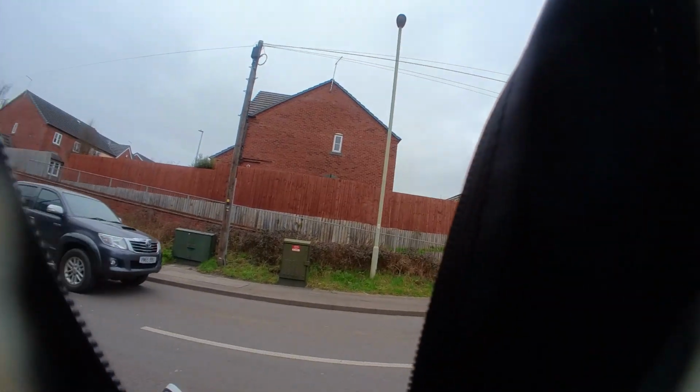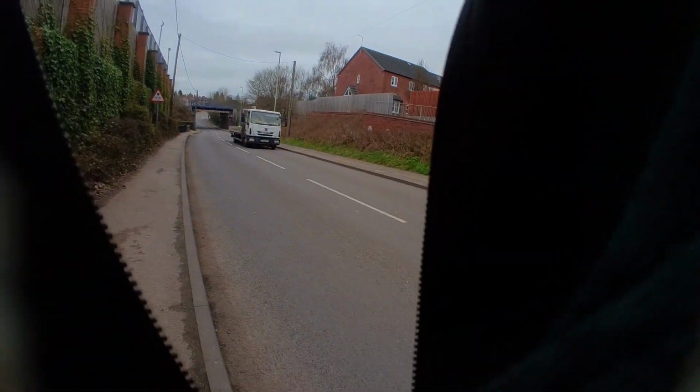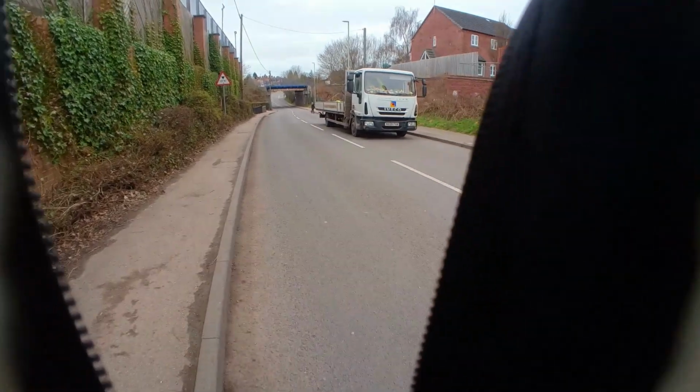And I'm just gonna cycle, excuse me, into Whitchurch, to the high street. Right, yeah, so a bit of uphill. E-bike of course means it's no problem.